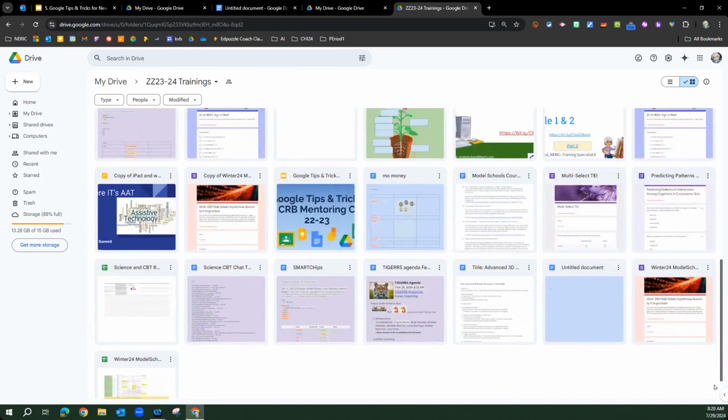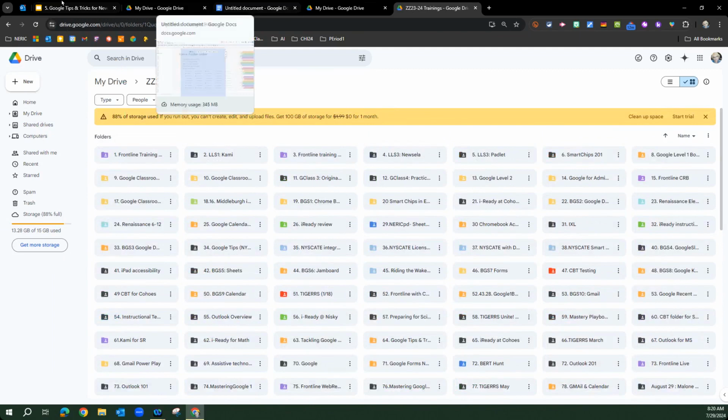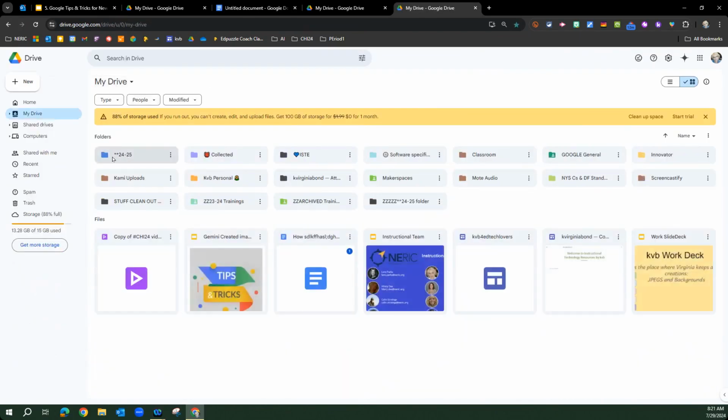And you can see all the files that I have in there are things that I used during last school year. So that's one way to do it. The other way that you can do is you can also use X's, Y's, and Z's at the end. So if I go back to the drive, you can see I've double starred. You can have a single star, double star, triple stars, will all stay at the top. And then I put Z's at the end, 1 Z, 2 Z's, and 5 Z's, right? That'll force to the end. I'm a control freak and I like to have my stuff where I need it. So that's one of the things that I do to make my life a little easier.